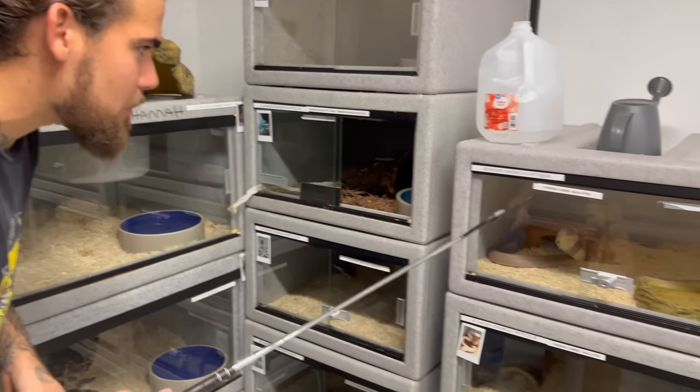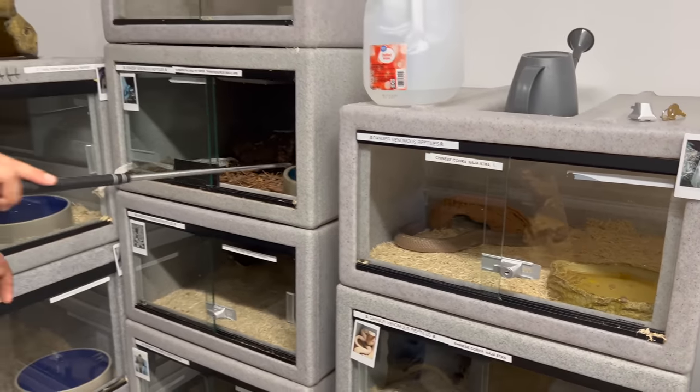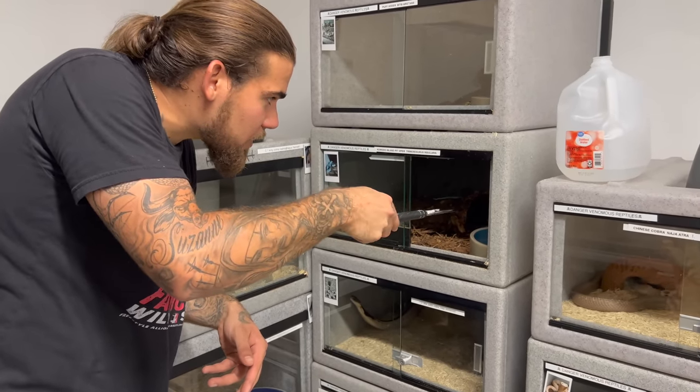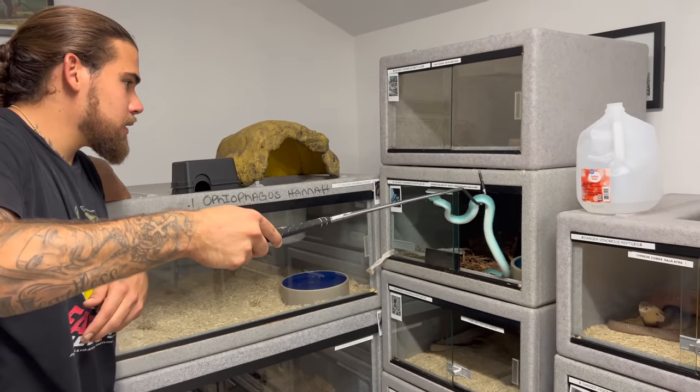Off to the right, we have that pearl morph Chinese cobra hooding up. Those snakes are honestly some of my favorite cobras. A super deadly cobra, but some of my favorites. Ooh-wee. She just went to strike.